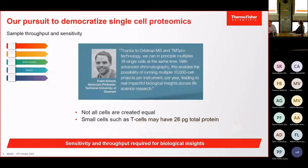And to illustrate that, I have a quote from the previous speaker, Erwin Schuf. "Thanks to Orbitrap MS and TMT Pro technology, we can in principle multiplex 18 single cells at the same time. This enables us the possibility of running multiple 10,000 cell projects per instrument per year." And that is the sort of thing you will need to be able to do in order to get meaningful data and impactful biological insight. So it's an important thing to consider, sample throughput.